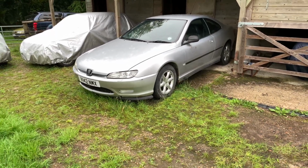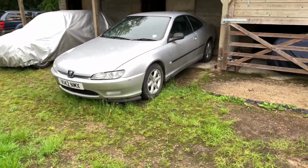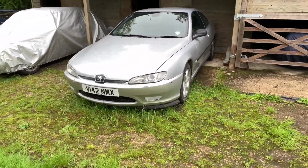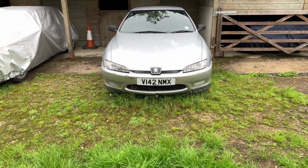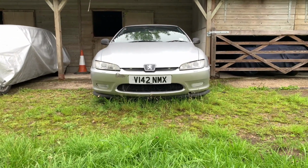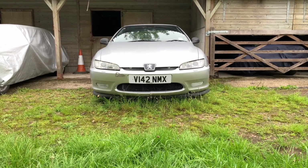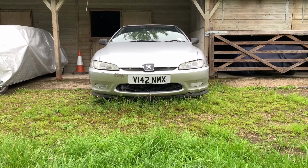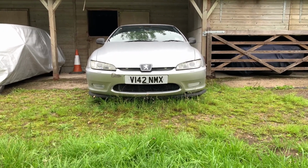So here we are with the 406 Coupe, and this is where it all starts, I guess. And I won't deny it, I'm slightly apprehensive. I'm slightly nervous about working on this because I know there's a lot of people wanting good results for very good reasons. I know there's a lot of people who are demanding good results, and I know there's a lot of people who will unsubscribe if I don't start work on it very soon. So we are going to start work on it.